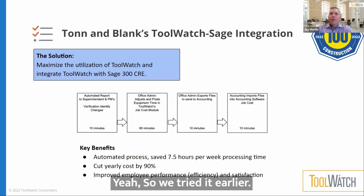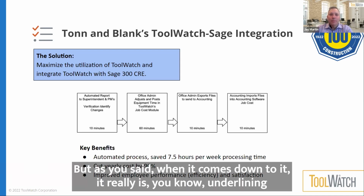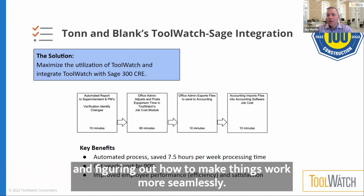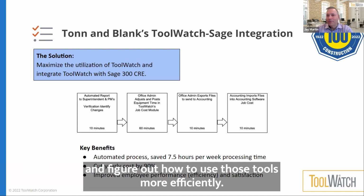Yeah, so we chatted earlier, I went through the academic view of what lean construction is, but as you said, when it comes down to it, it really is understanding your flow and figuring out how to make things work more seamlessly. And I love the point that you made about looking at the tools that you have and figuring out how to use those tools more efficiently.